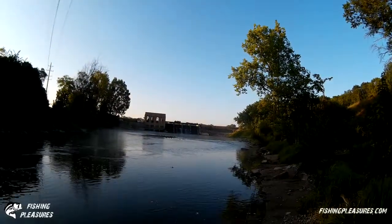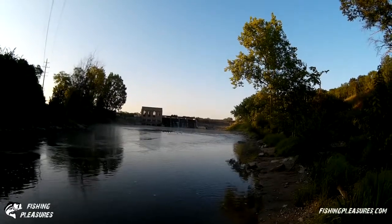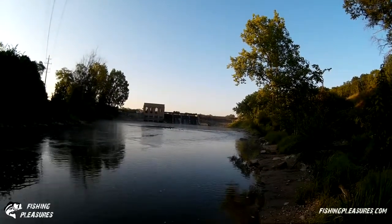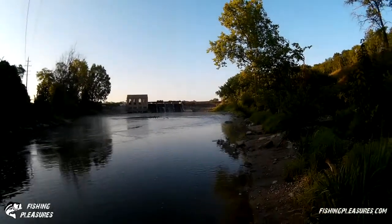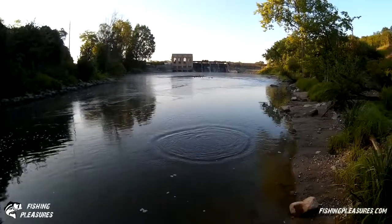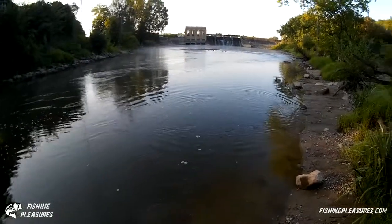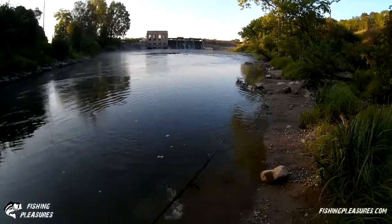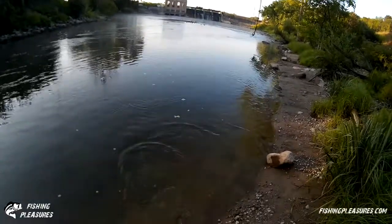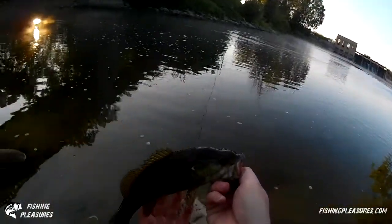Now, something bit at it right in there, so if there's something in there, maybe it'll go after this. And it did. We got a fish right there. Did you see that jump? It's a little smallie. He's a fighter. We only got 6 pound line on here. There we go. First fish of the day.